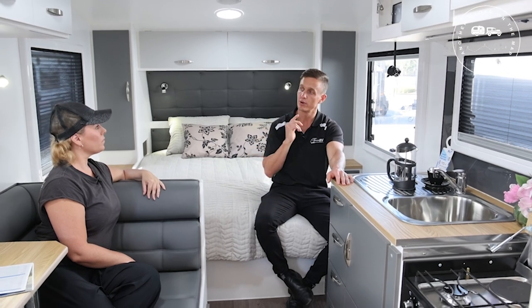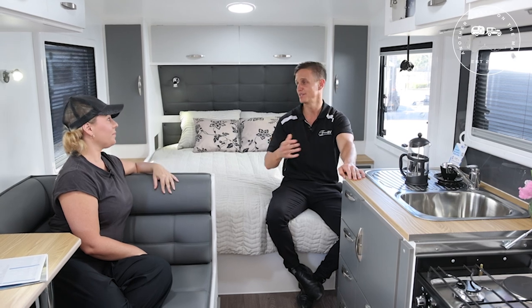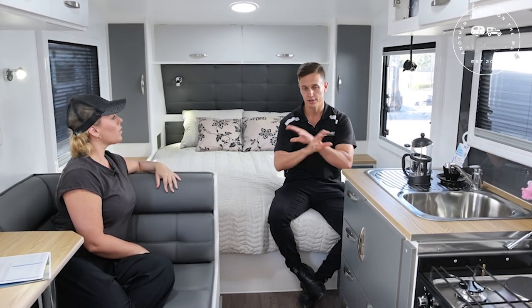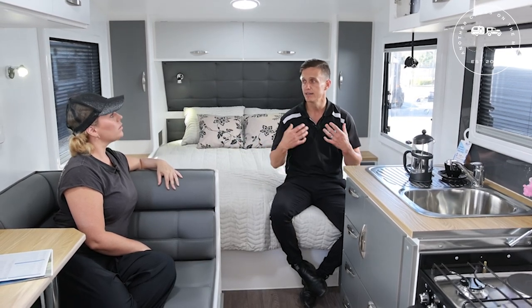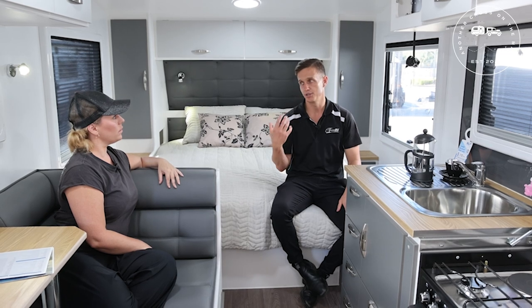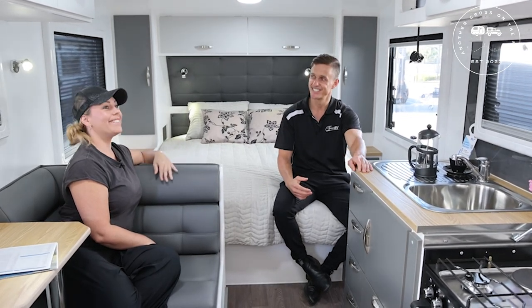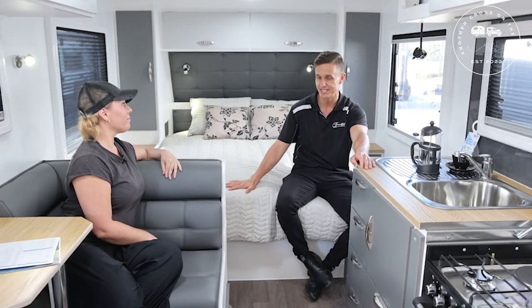Remember earlier I said the air conditioner will only work if you're plugged in. If you're wanting to disconnect, the fans will run on 12 volt. So you're going to get a good amount of airflow and you're not going to be in here hot and sticky when you're free camping and just using your 12 volt. These are the comfort things that I care about. So fans, that's for the summer, for the hot times, like today.